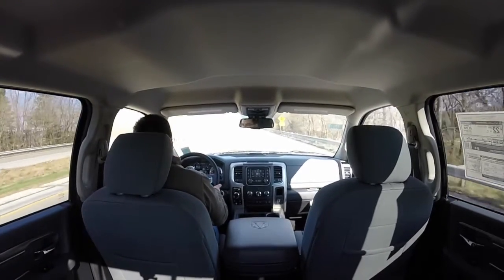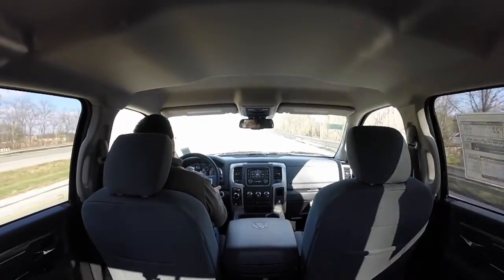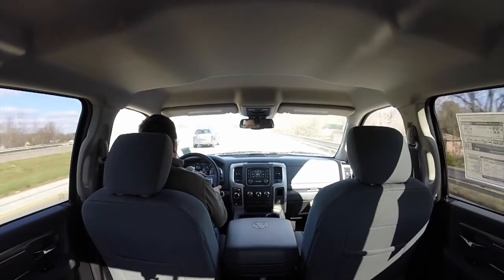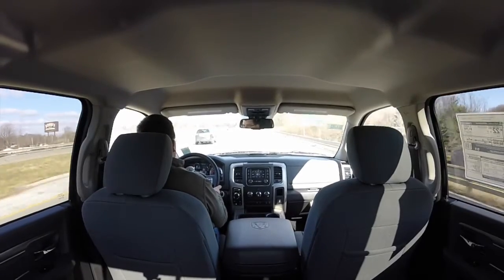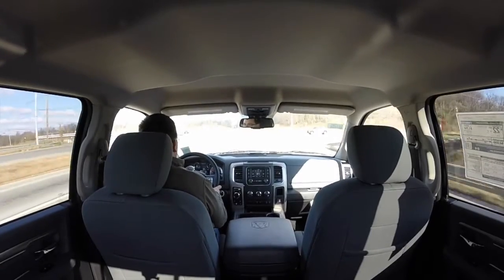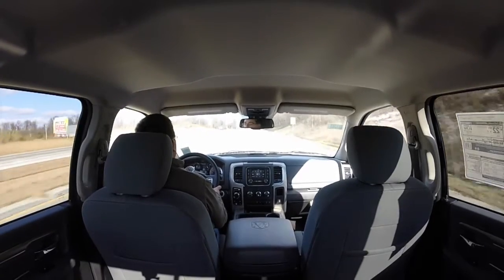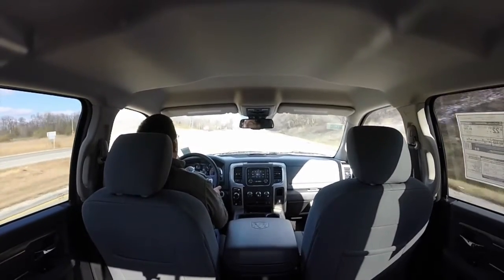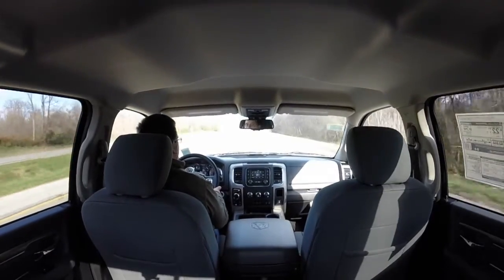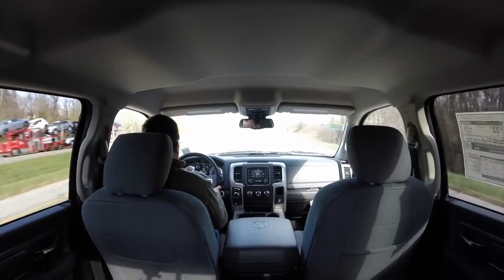So I was curious as to the acceleration and the smoothness and the economy of the truck with the diesel engine in it. Bearing in mind this is just a half ton, it's just a 1500. And it has a 3-liter diesel engine in it. It's not designed to tow heavy weights. So, you know, it's not like the 6.7 Cummins. But, I mean, it still has good pickup, good get up and go.